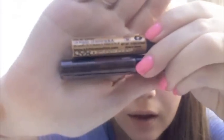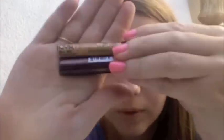What else from NYX? Oh, I got these two liquid liners that are the Studio Liquid Liners in Extreme Gold and Extreme Coffee. So these I love. I love putting this one on the inner corner and just on my lower lash line, and then this on my upper lash line. They're just great colors, and they're very pigmented for a liquid liner. And then lastly from NYX, I got this eyebrow shaver, and it's like a wax pencil, and it's great for keeping your eyebrows in place.